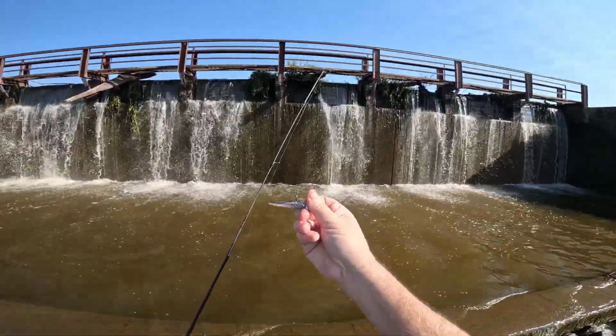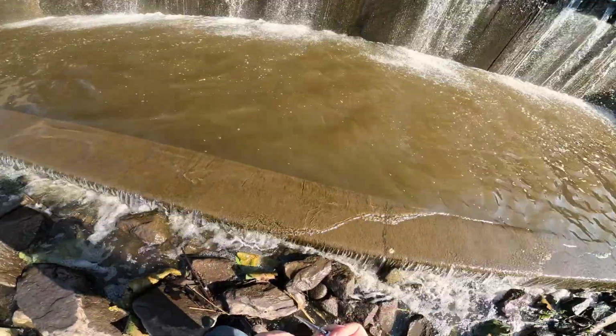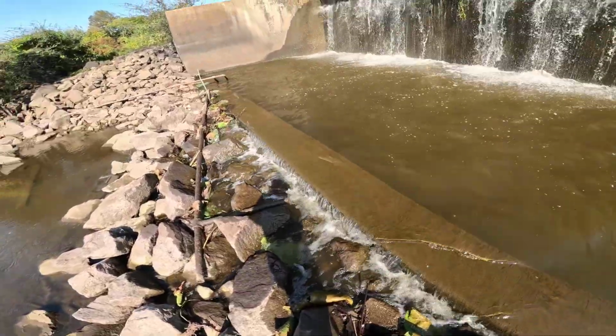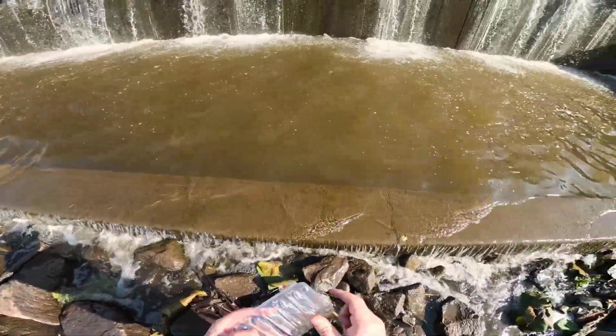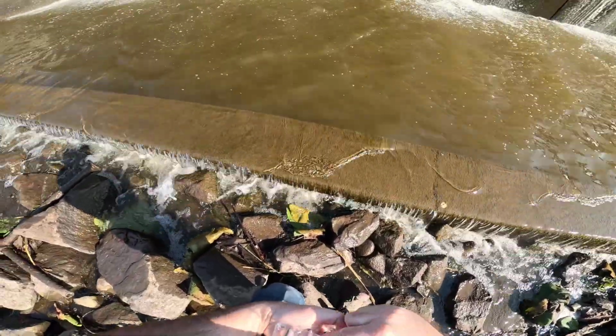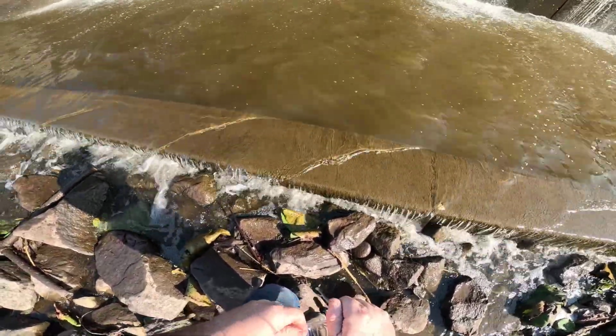Something was in there that's kind of small. He bit my tail off. Well, get a new one on. Probably some little sunfish. I don't have a little sunfish lure. I've got paddle tails and I've got a big rooster tail.